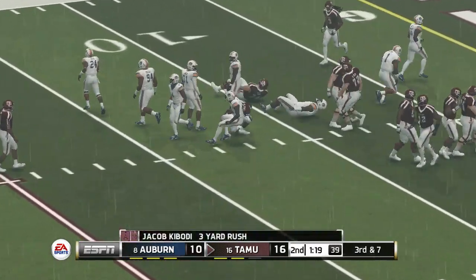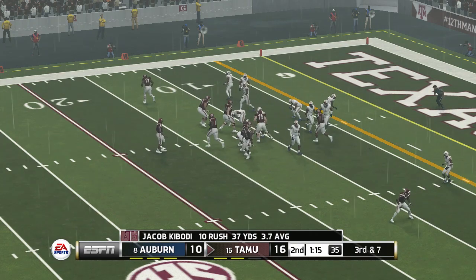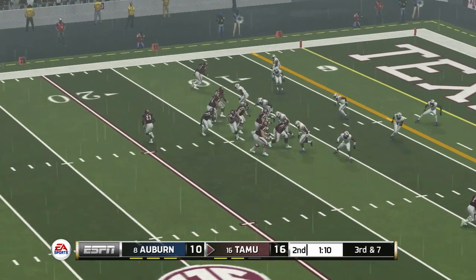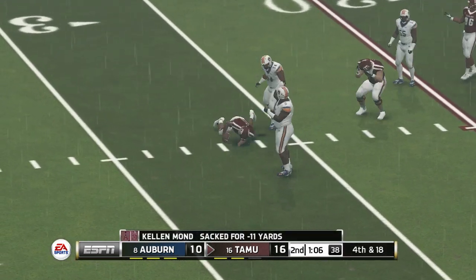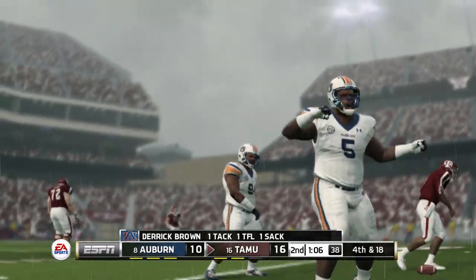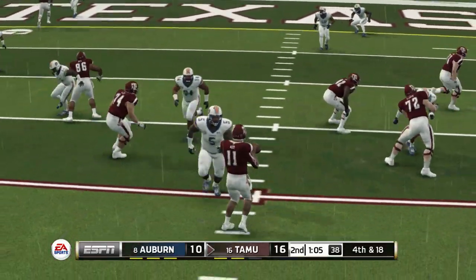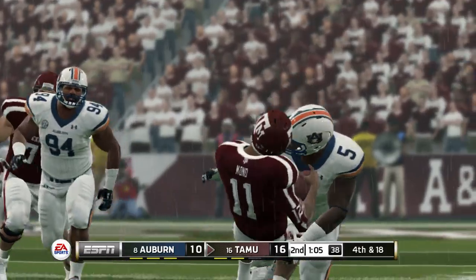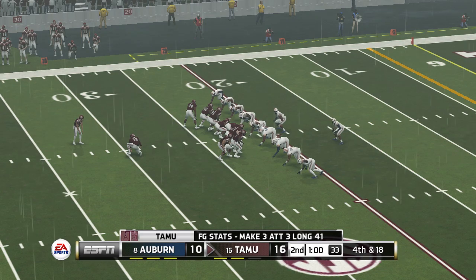And down he goes, right around the 12-yard line. That makes it 37. Under heavy pressure. That's a great tackle at the 23. That's a loss of 11 yards on the play. That makes it 4th and long. After the sack, it's now 4th and long.